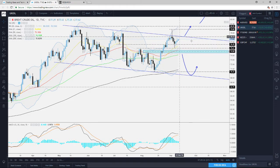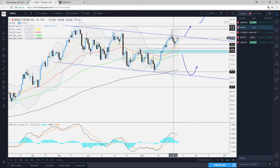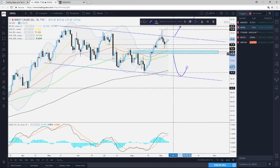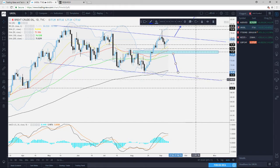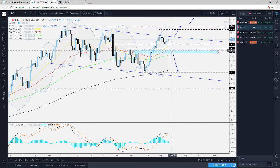So for now, until we're stuck within this falling channel formation, and until we've broken this upper bound, we would need to stay more neutral, let's say. For me to start looking at even lower levels, I would need to see a nice good break and a close below the 74.90 level in order to aim for a possible move towards the 70.35 level initially, and then maybe testing the lower bound of the falling channel. So something like this could be possible, but only if we get a nice reversal back to the downside and a close below the 74.90 level. Only then will I start considering lower levels.